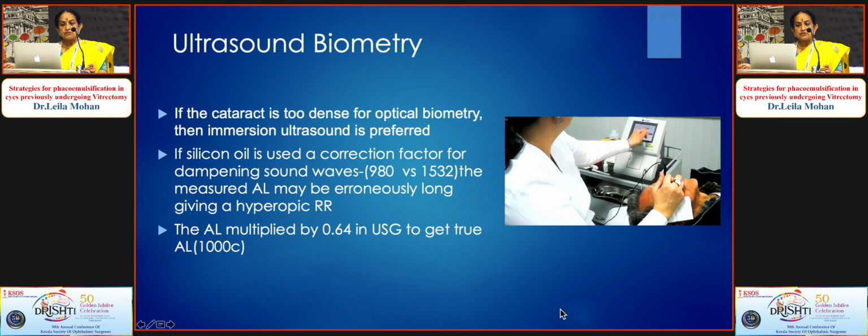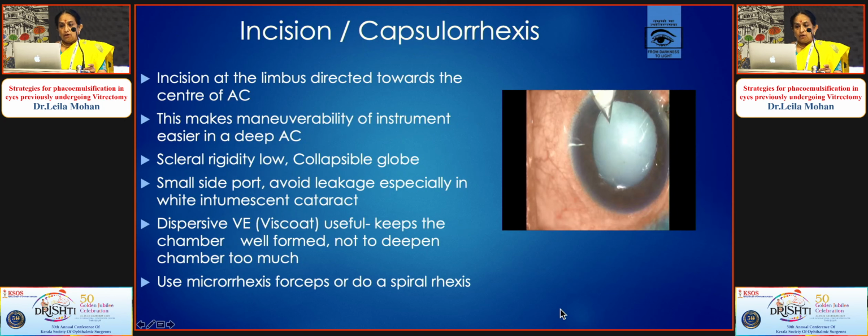If silicone oil is used, there is dampening of the sound waves, and the speed reduces to 980 from 1532, and an erroneously long axial length may be obtained. So a correcting factor of 0.64 when we use 1000 centistokes silicone oil should be applied.